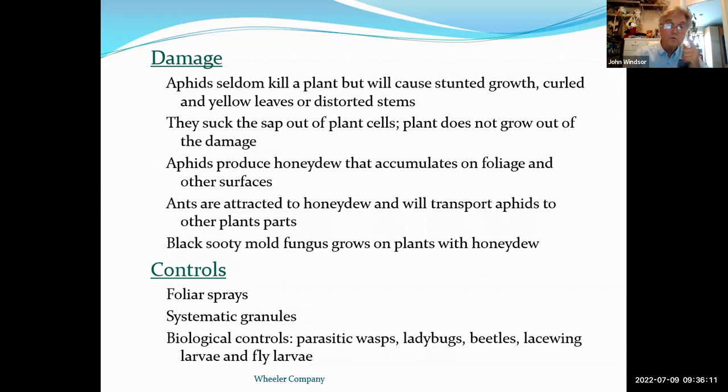And then if you'd like, you can always buy ladybugs and lacewing and release them at the base of your plants, and they will climb up your plants and eat the aphids. Just remember to release the ladybugs at night because they only climb up. And once they get to the top of the plant, if there's no more aphids, they fly off.